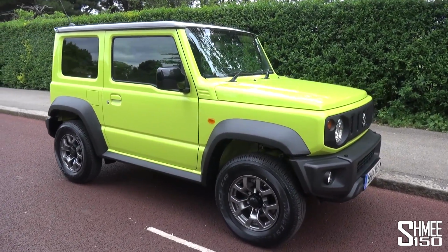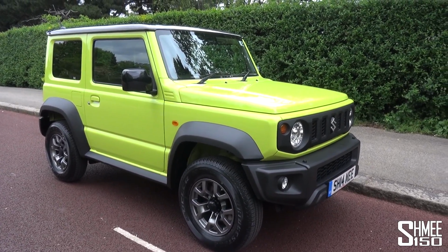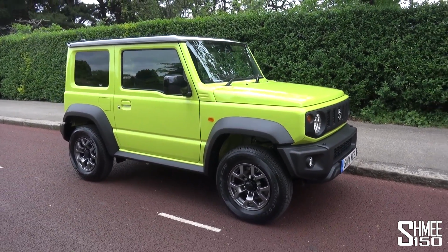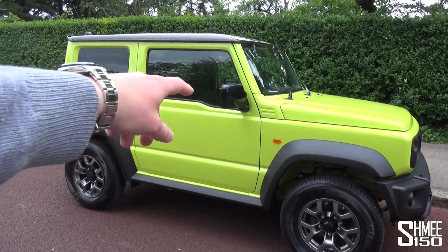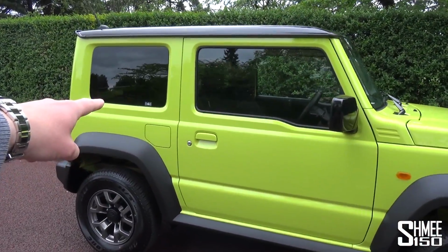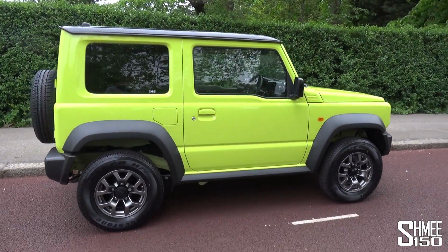To put that into perspective, an old classic Mini is only just over 3 meters. A normal SUV would be verging on 5 meters. This thing is minuscule. Officially, it's a 4-seater, 2 up front and 2 in the rear, but realistically, you keep those rear seats folded down, which gives you a little bit more luggage space.